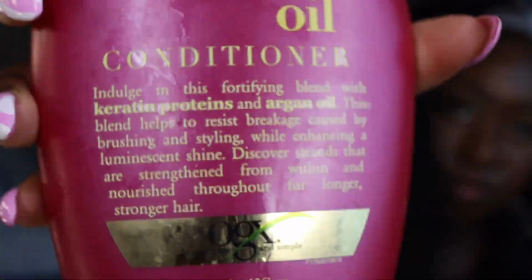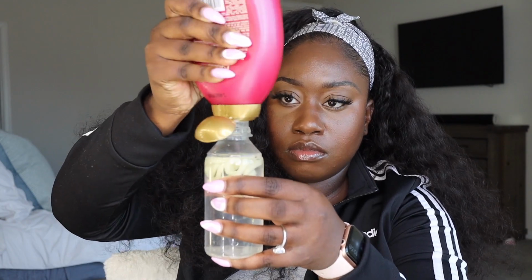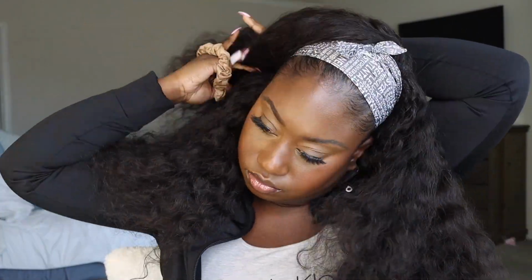If you watched my review on this hair, you know that I raved about this conditioner. This is the conditioner by OGX. I'm just going to add some in my spray bottle with water, shake it all up really, really well until the conditioner has dissolved in the water. And then I'm just going to spray down my hair very generously.